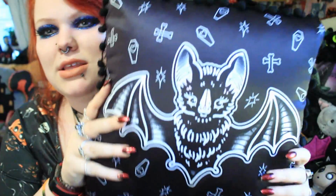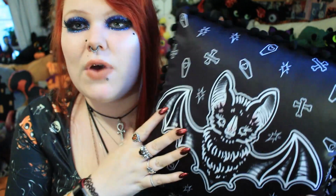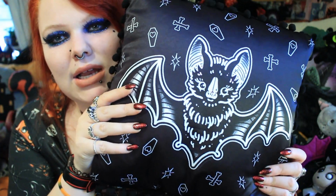So here is the illustration on this one, and as you can see, it is a bat. It's very similar in the fact that it has these same little illustrations around the outside, with the crossbones, the coffins with the hearts, and the cute little stars. But this one has, of course, a little bat. Now there are a few slight differences to this one.